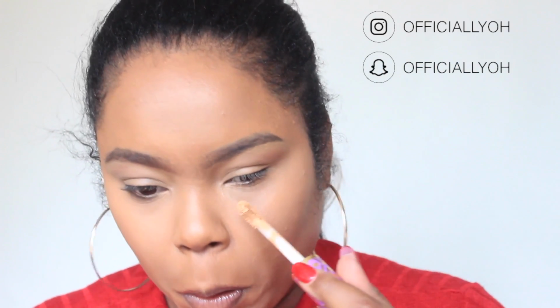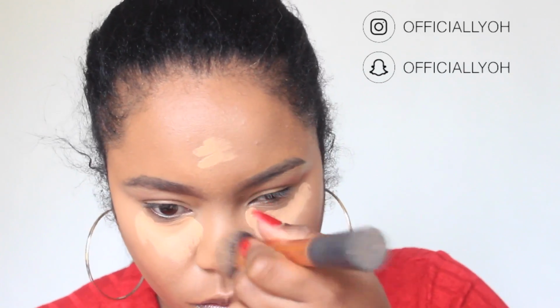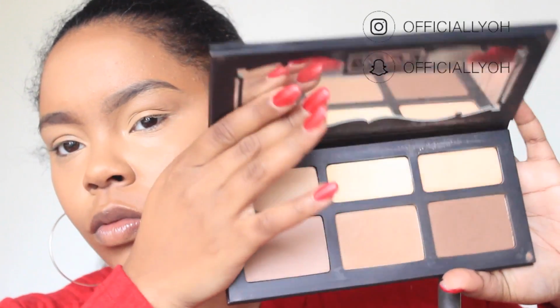To highlight my face, I'm going in with my Tarte Shape Tape Concealer. I believe this is in the shade Tan, and I just love to use this to highlight. So again, I'm just pretty much going on top of where I put the NARS concealer, under my eyes, down the bridge of my nose, my forehead, and a little bit on my chin. And as you guys can see, I did not dip it back in at all, because the amount that comes out on the applicator is enough to apply it all over your face. It's so pigmented. I love this concealer. And once I have the concealer applied, I go back in with my foundation brush just to blend away any harsh lines and have it blended into the skin.